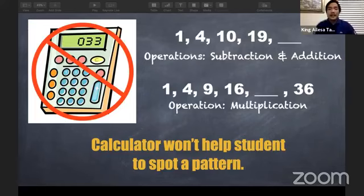So mahalaga at importanteng bigyan natin ng tuon or bigyan natin ng importansya na dapat merong magandang foundation ng ating mga estudyante pagdating sa mathematics. At magsisimula ito lahat sa pagkatuto at pagfamiliar ng mga estudyante or mga bata kung ano ba ang mga numbers.